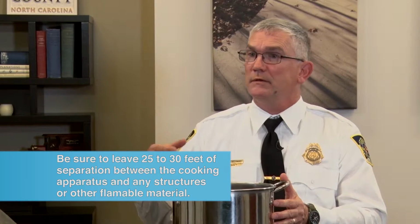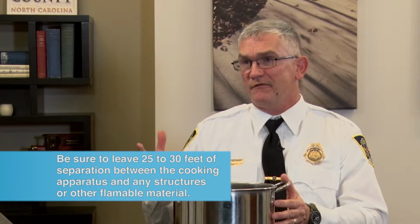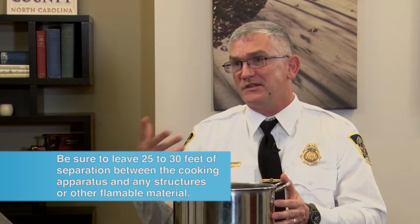What are some of the tips to those that may be using these appliances during the holidays? Well, thank you for asking. I brought one of the pans here to demonstrate and talk about the turkey frying. Obviously, it's very popular to deep fry turkeys. The first thing that we want to do is look at location. We want to make sure that we're not cooking inside the house or under a carport where the potential fire could build up and catch something else on fire.